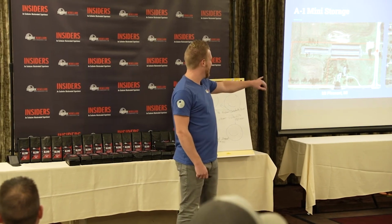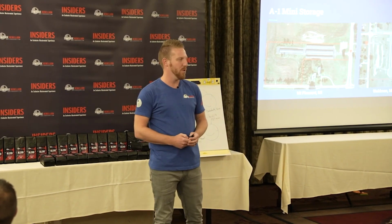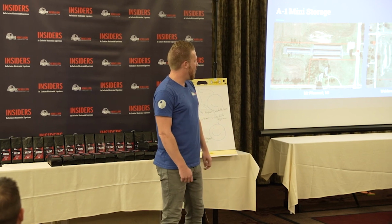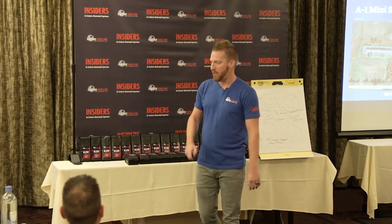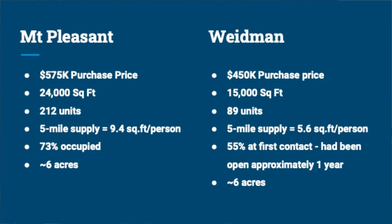With these two properties, Mount Pleasant is the home of Central Michigan University. It's a D1 school, so there's a little bit of turnover with the student rentals. Wademan is only about 12 miles away. It's a very different demographic, very rural, not a lot around, but not much competition. Mount Pleasant I purchased for $575,000. It's 24,000 square feet, 212 units.